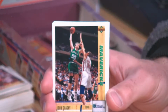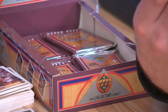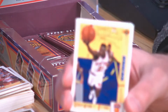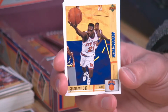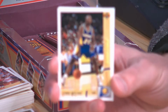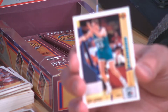John Shashky. Danny Manning. Gerald Patio. Gerald Wilkins. I love that shot. I literally love the perspective from when the cameras are mounted on the rims or the backboards. I think it's awesome. Got a flippy flip. George McLeod. McFly? Marty McFly. Another flip. Mike Jaminski. Not Jordan.